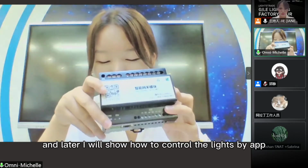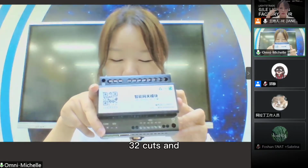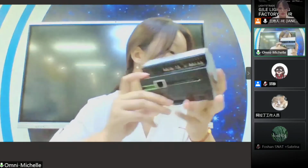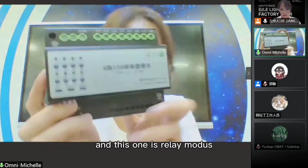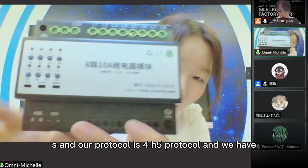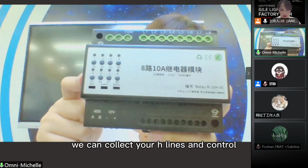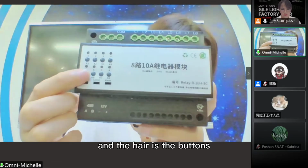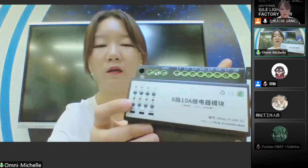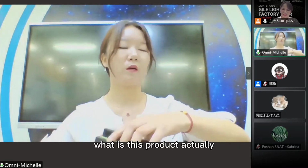That means we can use this to control about 64 lights and 32 curtains and about 32 switch panels. This is our gateway and works as the main host in the system. And this one is the relay module. Can you see it clearly? Our protocol is 485 protocol, and this is 8 channels. We can connect and control 8 lights in the lamps. And here are the buttons. When you press the button, you can switch one channel on and off to control the light. Maybe I introduce hardware like this, and maybe you don't know what this product actually is. So maybe I can show you the app control system first.